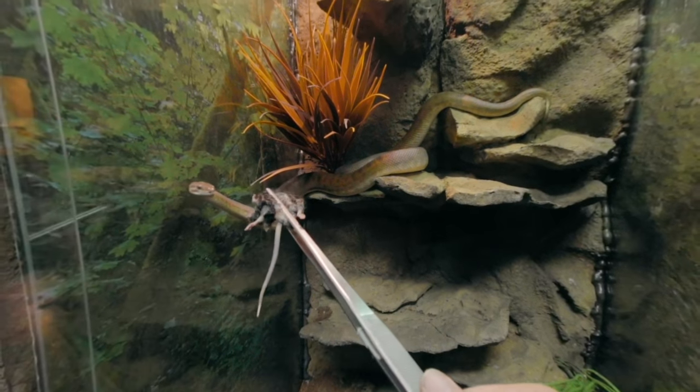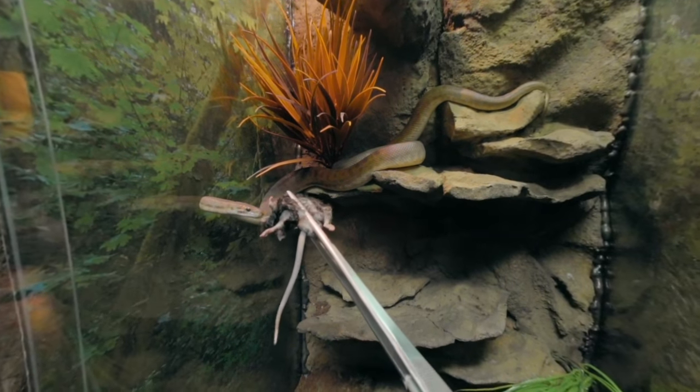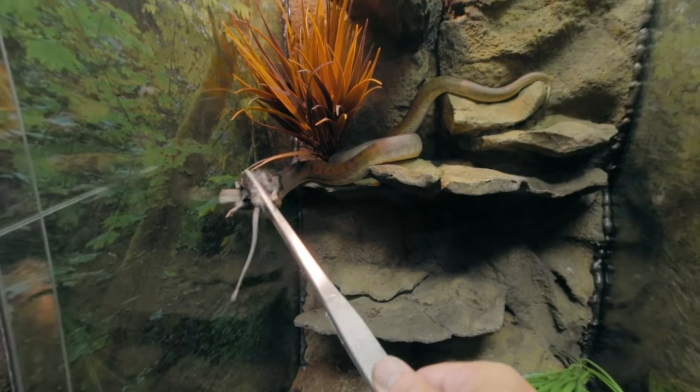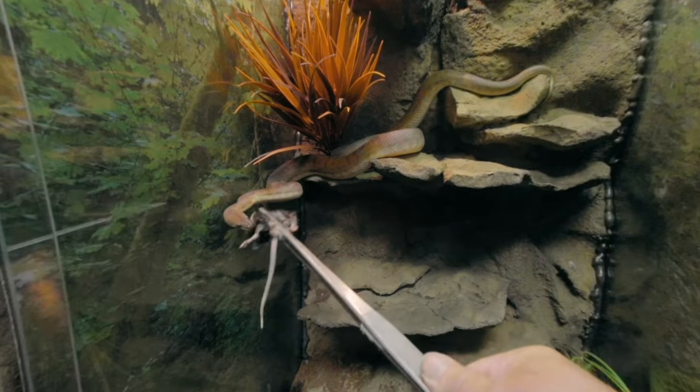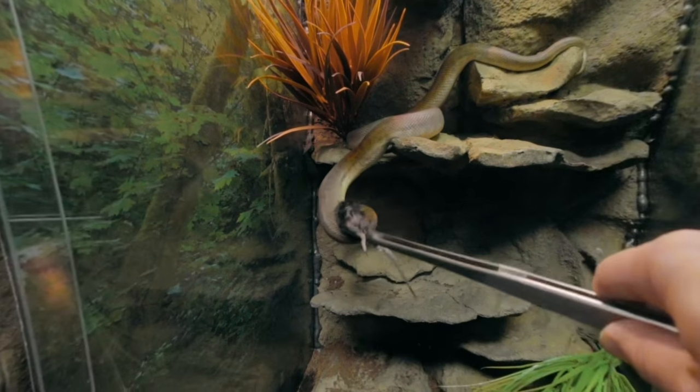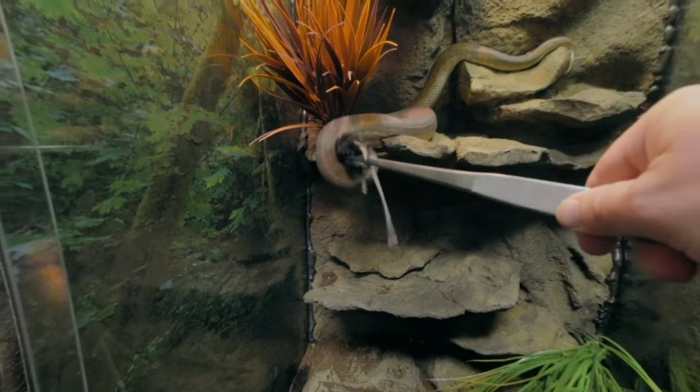You ready to eat? Sometimes you have to do a little teasing with these guys just to get them to take the food. It's a little tease feed, as I call it. So if you kind of rub it on them like this, then all of a sudden they just grab it and coil it like that. There you go. Way to go, buddy.